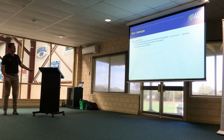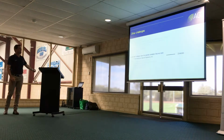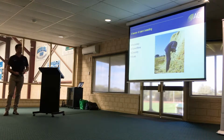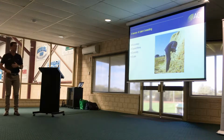Accuracy, this one's all about changing the error, making it accurate. This is all about speed and time. This is diversity, and this is scale. And lo and behold, we've actually just identified the 4 levers that you can actually manipulate in terms of changing the speed and scope of a breeding program.